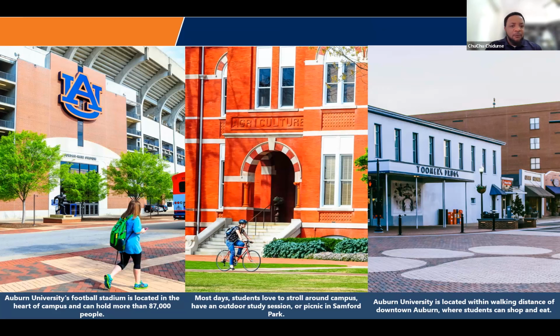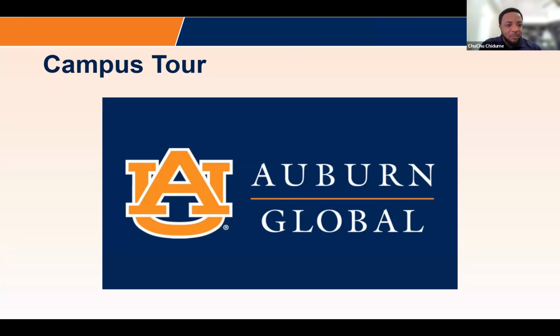There are a few other pictures here showing how students stroll through campus, and you can see our campus is a beautifully manicured campus. I'm going to kick it over to Raphael, one of our ambassadors, to do a campus tour. It's easy for me to talk about Auburn, but it's probably more interesting to hear from the point of view of a student. So I expect that this will play, so just bear with me here for a hot second.